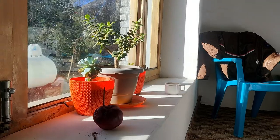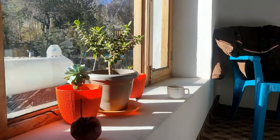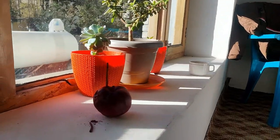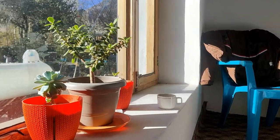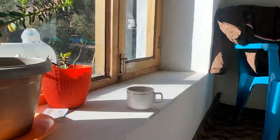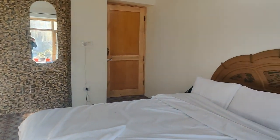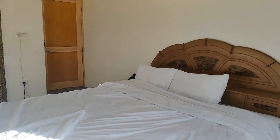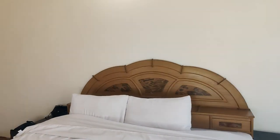Firstly I'll give you a room tour. So here is the window, which is very big and getting very good sunlight from here. I have just put incense, and there are three very cute plants that I liked a lot, and I just had a cup of tea. Then we have a bathroom here, I'll show you, and there's a closet there. And here is my bed, it's a big bed, and there's some drawer on both of the sides.